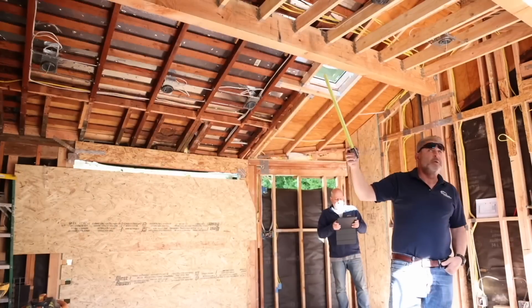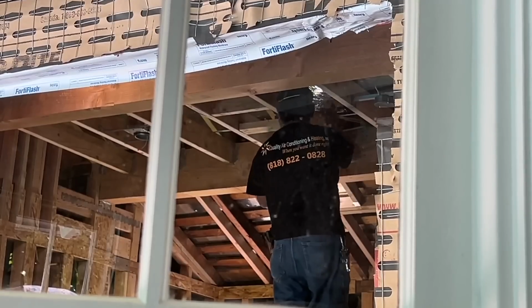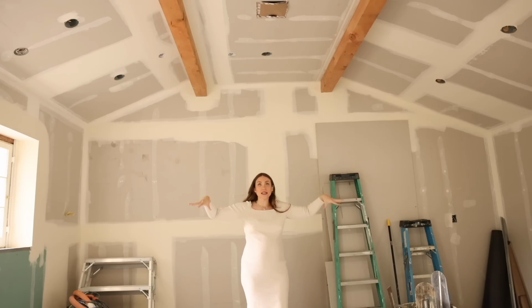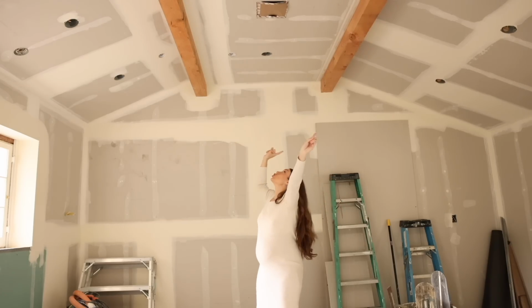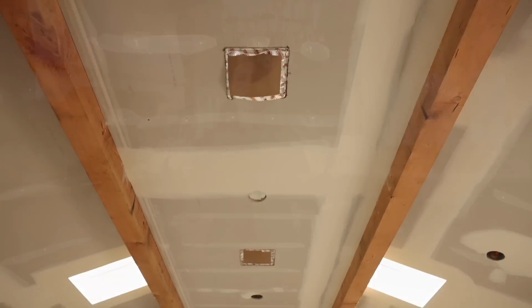The span in the center is flat, so we were able to run our AC duct and electrical wires so the room really functioned. It made the space feel grand and open without having 12, 13, 14, 15 foot ceilings. In the center, it's only 10 foot. So we were really able to make it feel the biggest possible and the most open, which I love.